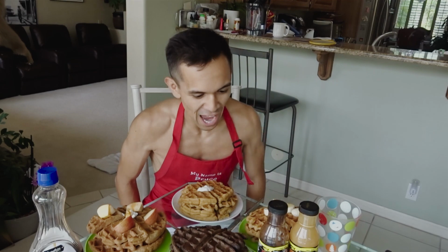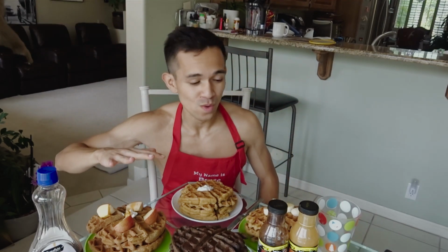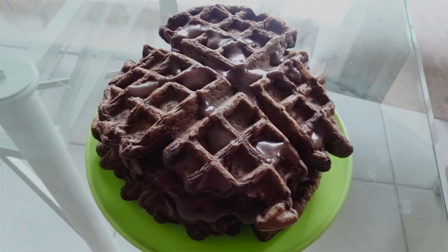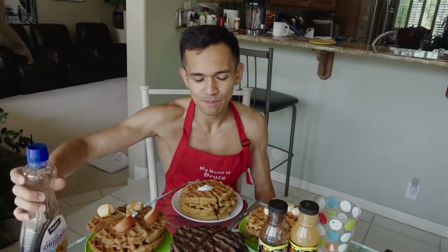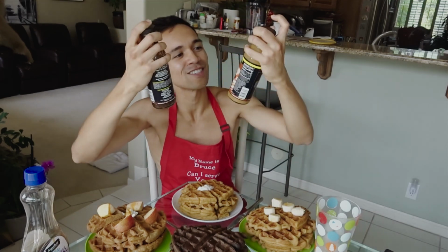All right, happy National Waffle Day. 17 waffles in total. Basic boys, which has the cookies and creams, I guess it's not super basic. The Sinful Apple, the Extreme Chocolate, and then of course 2 Princes and 2 Kings, little banana there on the side. And then to help us out here throughout the challenge, we've got some sugar-free syrup, and then Walden Farms syrups here.